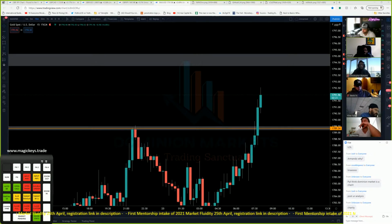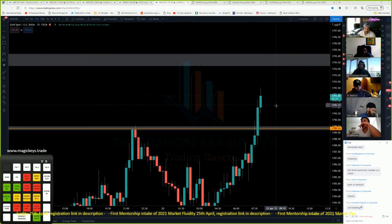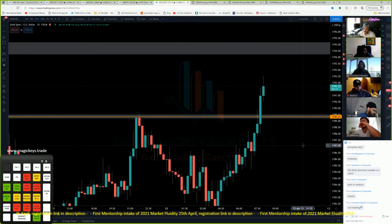Opinion on stacking micro lots? I don't know. Stacking lots is very risky because stacking lots is like adding positions, you know. So you got to be very careful about adding positions.